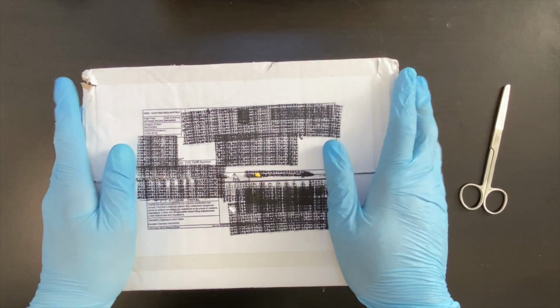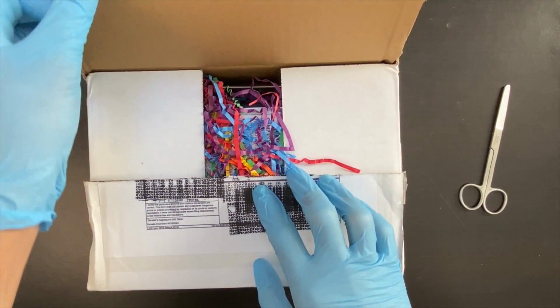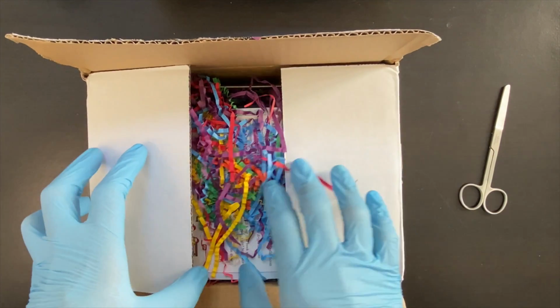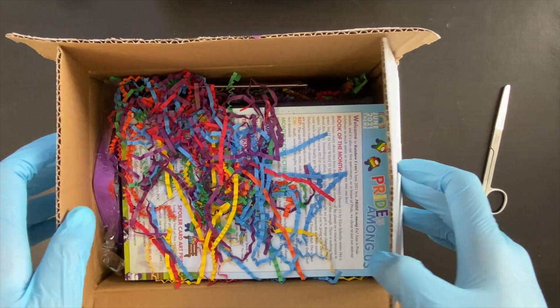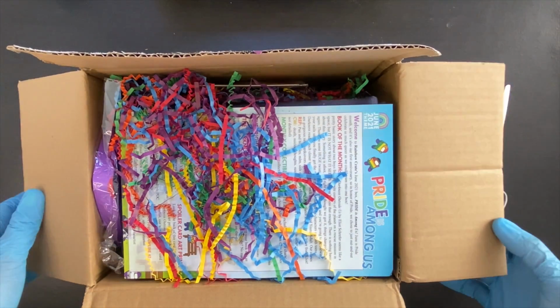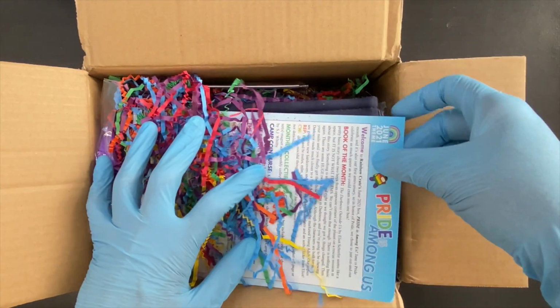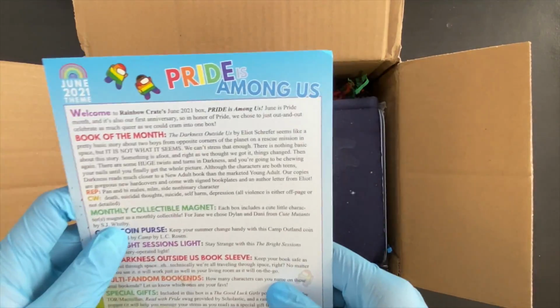All right, here we go. I can see some rainbow colors here. Look, they're so cute. Rainbow. It's pride themed and it's their first anniversary box. So, here's the spoiler card. And let's see what we could expect here.